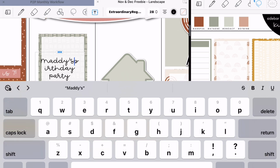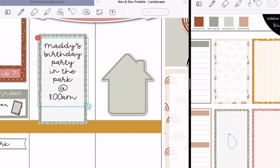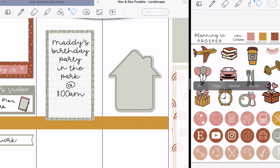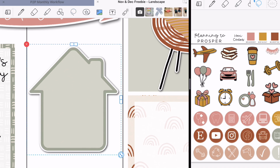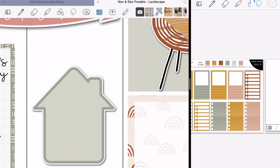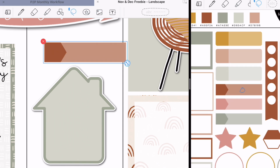And there are so many add-ons, you guys, that I'm going to be launching in the shop very soon. My top 3 add-ons that I'm going to release in December start with health and fitness. A lot of you have been asking, is there going to be a wellness one? Is there going to be a health and fitness one? Yes, absolutely. It's going to be very similar to what I've had in previous planners, but I think I might do 2 versions of it.